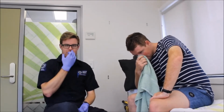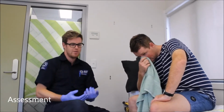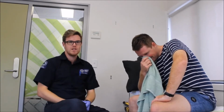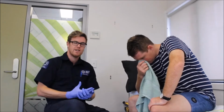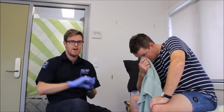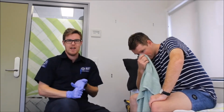It's been described as sort of dripping in nature, and the onset was after a digital injury, so picking his nose. He's got a history of recurrent nosebleeds from digital injury, but there's a couple other things we want to look for during our assessment, and that's previous history of nasal or cranial surgery. We want to find out if he's on any anticoagulants.